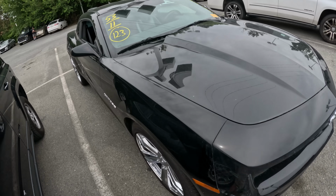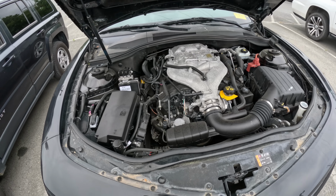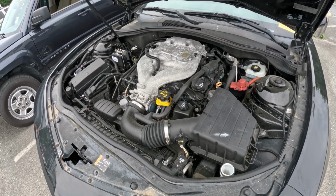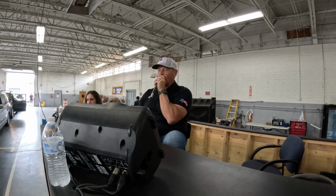All right, Camaro, 2011, 123,000 miles. And because it matters a lot on this one, it's only got the 3.6 liter in it. Hot ready, sell time, let's go.